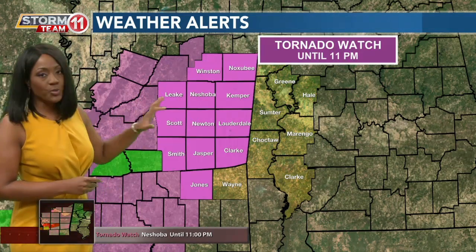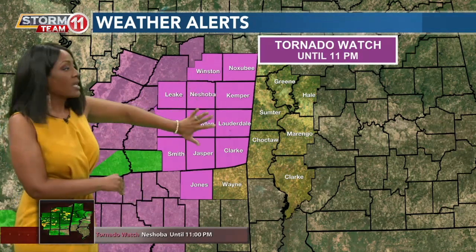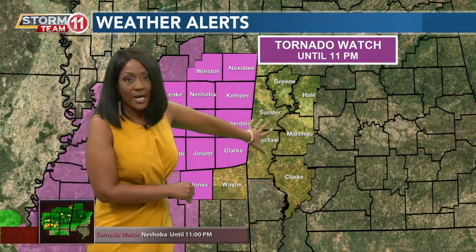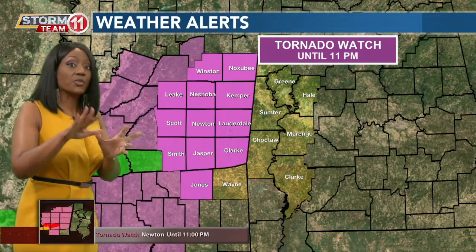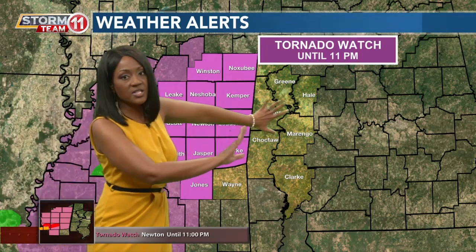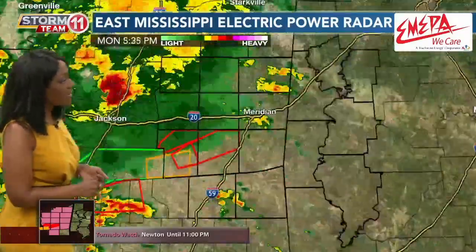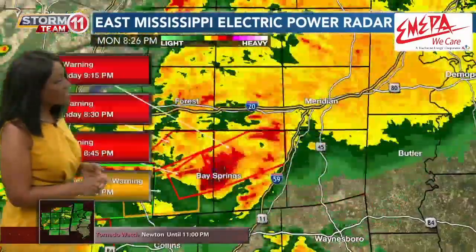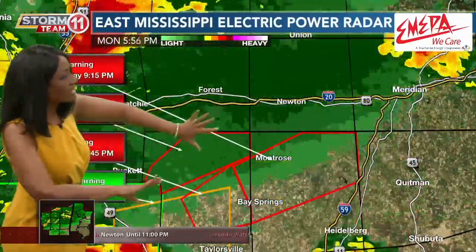So we have a tornado watch in place for our Mississippi counties until 11 o'clock. That doesn't mean that our Alabama counties aren't going to be under the gun for possible severe weather. It just means that you're still farther away from the threat. So in due time, we're expecting some of these to be shifted east, potentially. Hopefully things improve, but we still have the potential for at least maybe Choctaw County to be included within the watch. It just depends on how all of these kind of evolve.